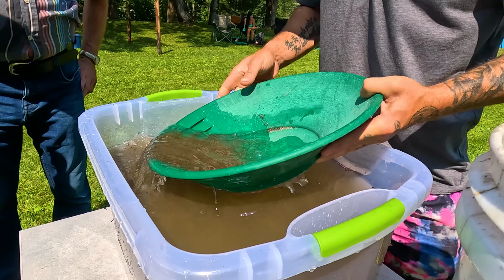On the next competition, we have Greg with Gold Chasers and Jericho. You guys got your pickers in there? Ready, set, go. 4. 4. Nice. Jericho moves on to round 2. So the winners from round 1 get pitted against each other. Joseph and Chris. All right, ready, set, go. 4.